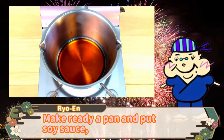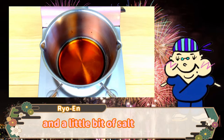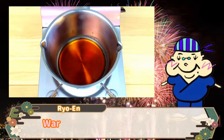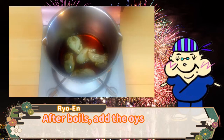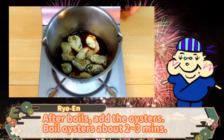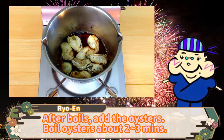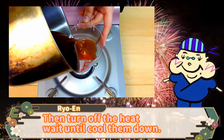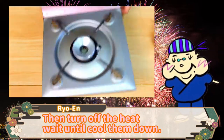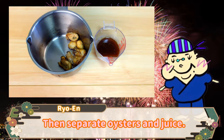Make ready a pan and put in soy sauce and rice wine. And a little bit of salt. Low heat until the mixture boils. After it boils, add the oysters. Boil oysters about 2-3 minutes. Then turn off the heat, and wait until they cool down. Then separate the oysters and juice.